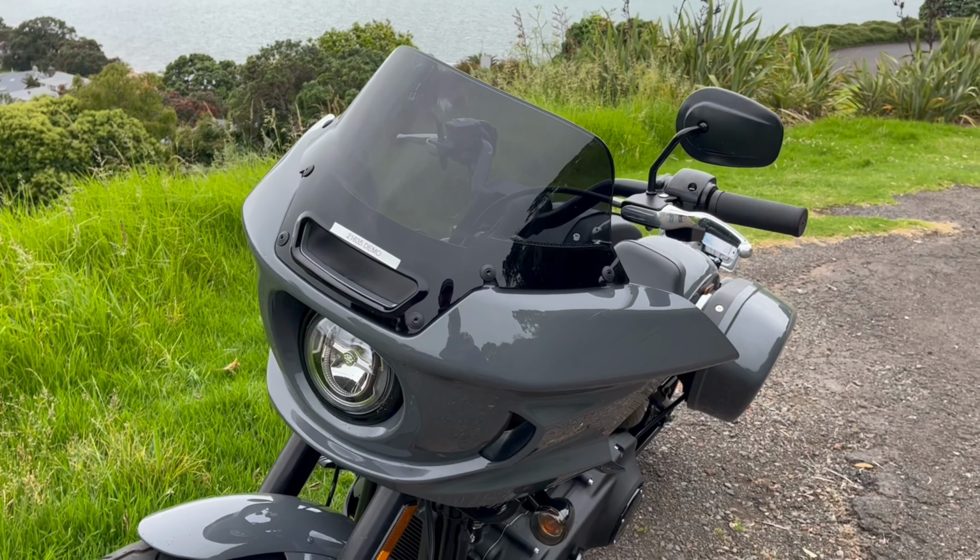I quite like the sound of these, the same as the ST Road Glide I took out, which had one as well. So they do sound quite nice, louder than your stock exhaust, but not overly loud, and pretty easy to get to these panniers. You just lift up this lever here and they drop down, so there's a bit of room in there for your luggage and whatnot.